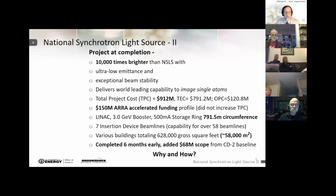So a little bit more about the facility. What we were aiming for was to have a facility that was 10,000 times brighter than the one that we were running. That's a big number, right? Sometimes people are looking for 10 or maybe 100. 10,000 is a big jump. And there are a lot of characteristics that are associated with it, but it's basically to be the world's foremost microscope, photon microscope. You wanted to be able to image single atoms. It wasn't cheap. $912 million, which is actually good value for money, particularly when you consider the way we spent it.